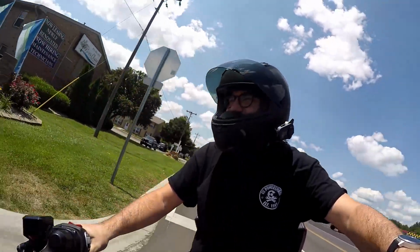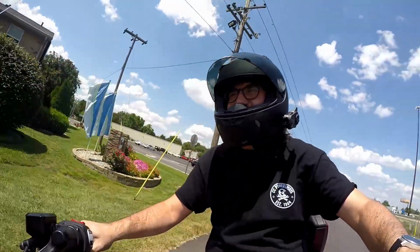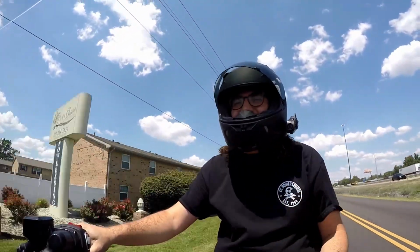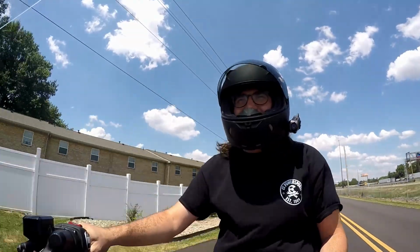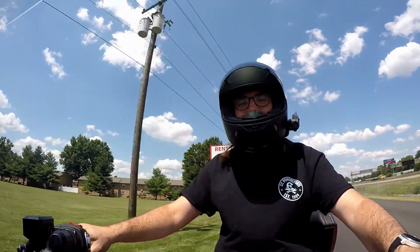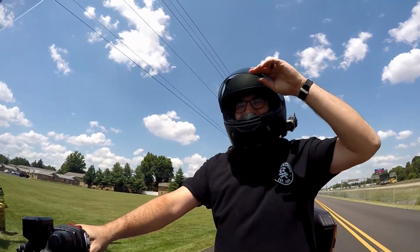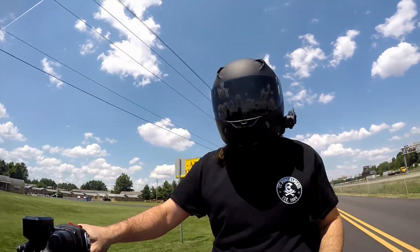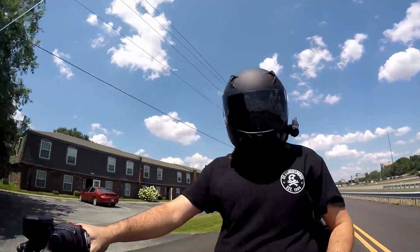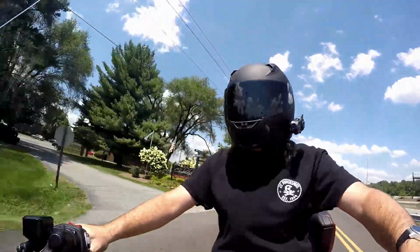Not that I don't like the DCT. It just takes a little getting used to. Like right now, it's doing it for me, and it's not exactly the shift points that I would choose. I would shift here, but I'm not. And there it goes. It finally went in. So, definitely a little different feel, but not in a bad way, just different. It's just weird getting used to.